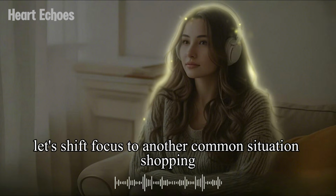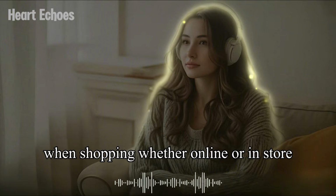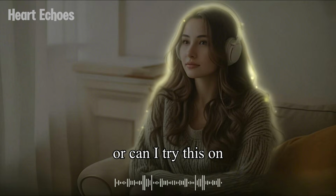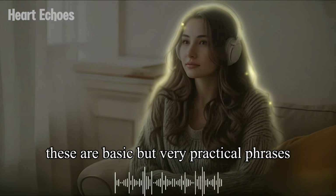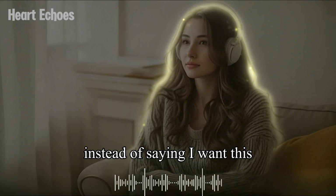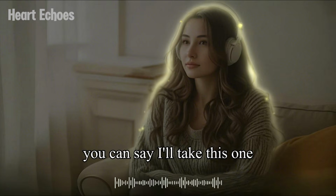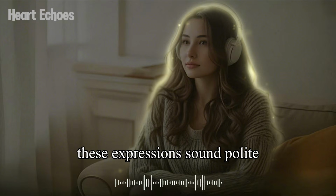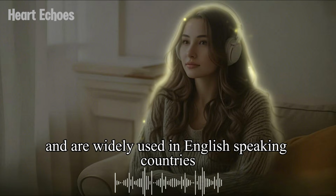Let's shift focus to another common situation: shopping. When shopping, whether online or in store, you often use phrases like, "How much is this?" "Do you have this in a different size?" Or, "Can I try this on?" These are basic but very practical phrases. Instead of saying, "I want this," you can say, "I'll take this one," or "I'm looking for something casual." These expressions sound polite and are widely used in English-speaking countries.